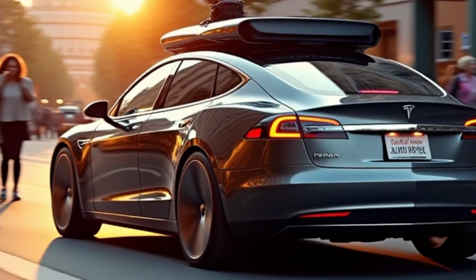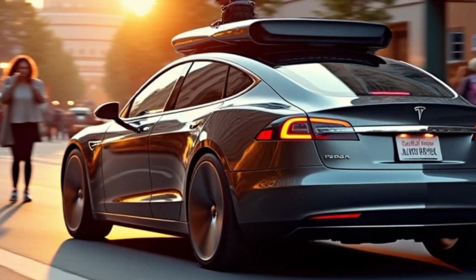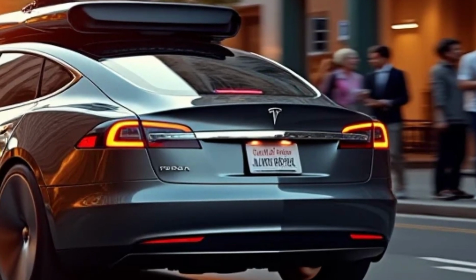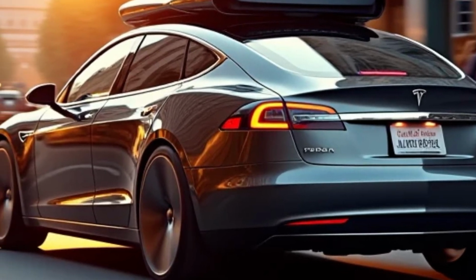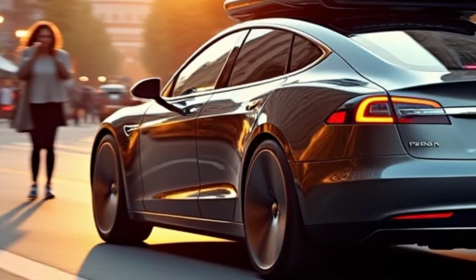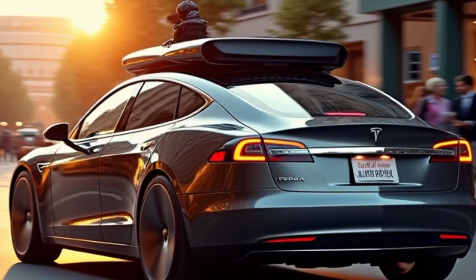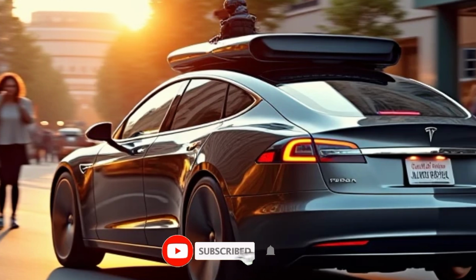One of the most exciting upgrades is Tesla's vision-only approach. Unlike other autonomous systems that rely on lidar, Tesla uses high-resolution cameras combined with eye-driven perception models. This allows the car to detect pedestrians, cyclists, road signs, and even unexpected obstacles with incredible accuracy. The system now predicts movement patterns, reducing sudden braking and unnecessary slowdowns. The result, a ride that feels natural and smooth, just like being driven by an experienced human.